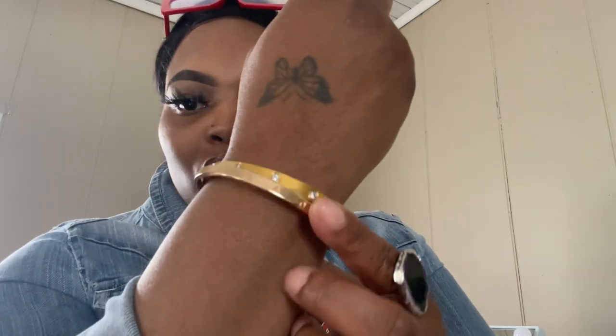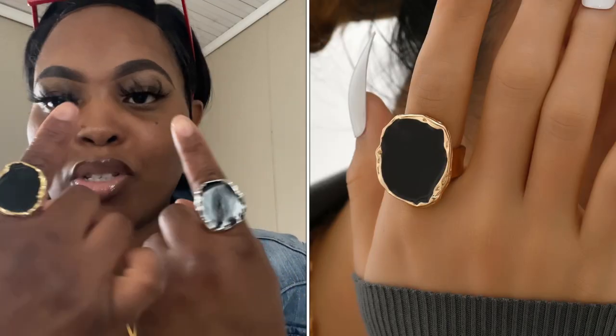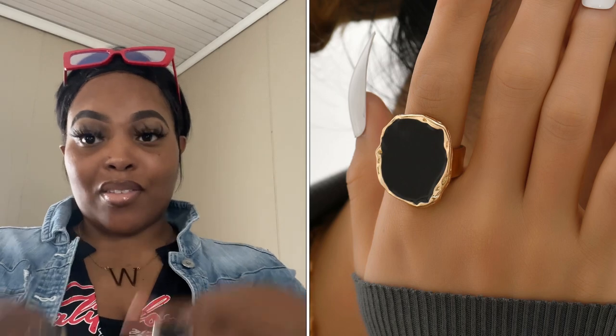I also got, did I get two? So anyway, you guys, I am wearing this ring here that I got, of course, from Shein. I got it in the color silver, it's really cute, but I got it in the color gold as well. I'm just gonna open it up and I might wear it on the other hand, because also the bracelets that I got on, you guys, are from Shein. So just to compare the two, I really, really like them.